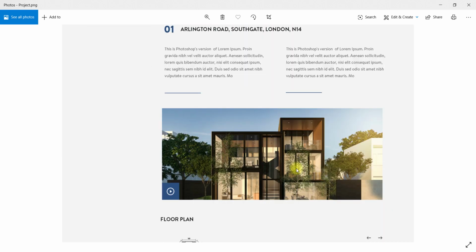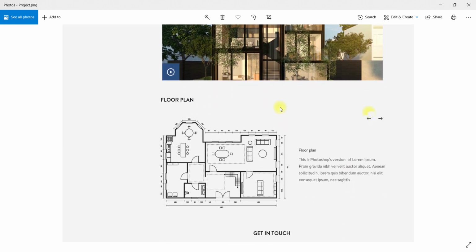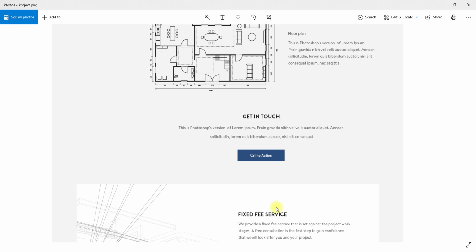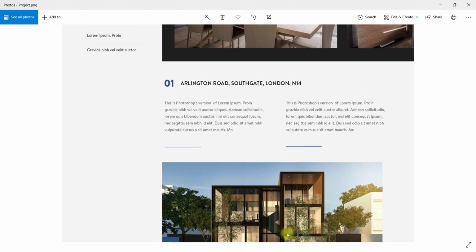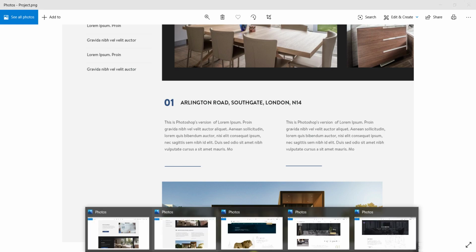Then showcasing the images from that project, and details about that project. If they have video, it could be a video or it could be an image. They've got floor plans that they've created that can be scrolled through, and then a call to action, obviously, to get in touch. And maybe at some stage you can have different call to actions higher up or wherever that can also be tested when the website's live.